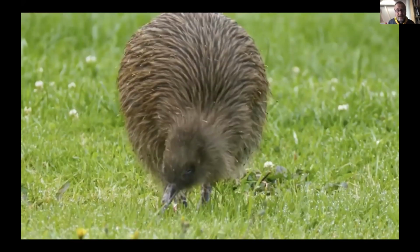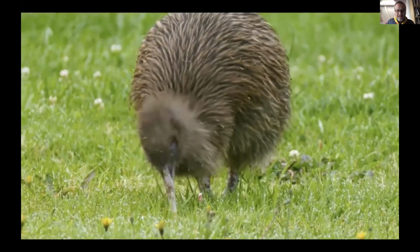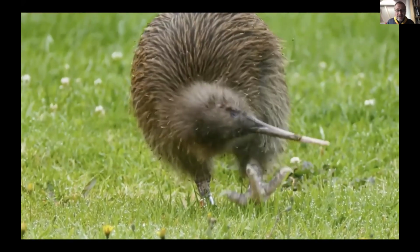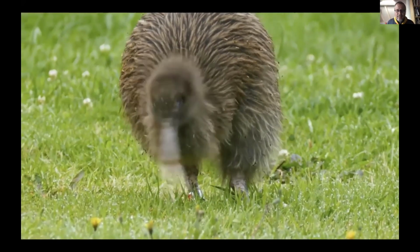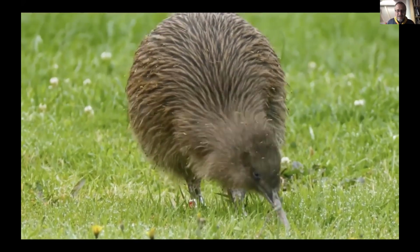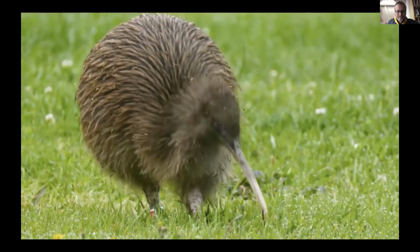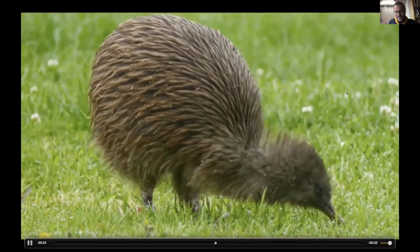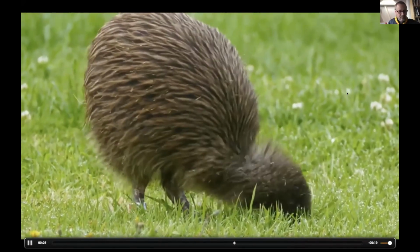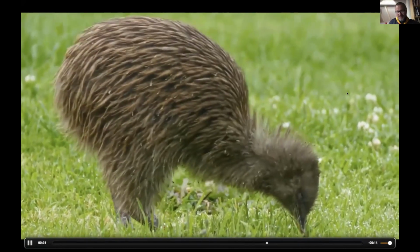Let's take a look at this beautiful kiwi. The way the kiwi eats, and you can see it's a bird, but you don't even see the wings. So it's an impressive animal. Impressive animal. And it's a little video.